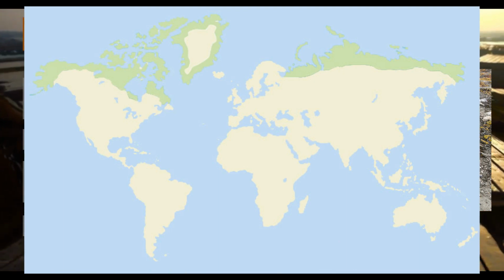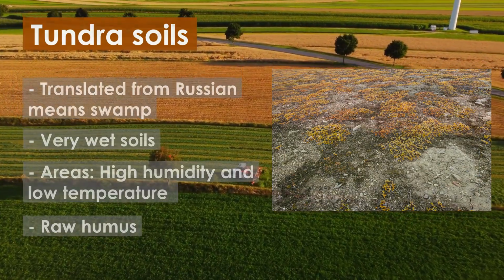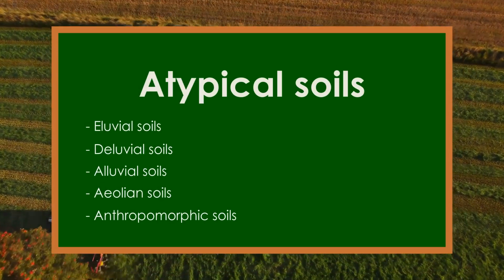The fertility of the soil is not great due to the low temperatures and humidity of the terrain, but certain actions are carried out in order to use these soils. In atypical soils, there are five types: alluvial, diluvial, alluvial, aeolian, and anthropomorphic soils.